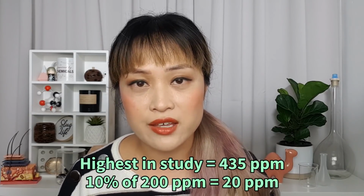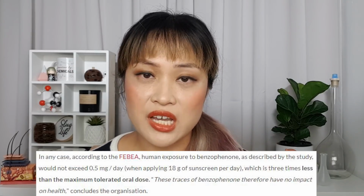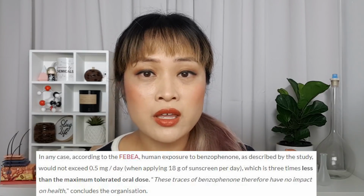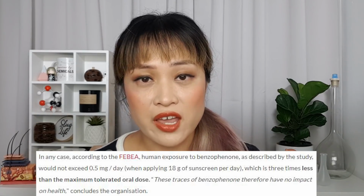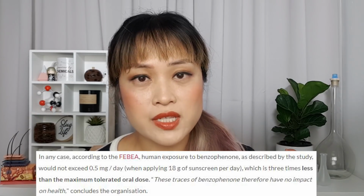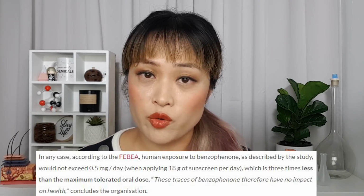popular octocrylene suppliers. But the French Federation of Beauty Enterprises points out that even with the highest benzophenone sunscreen from this study, if you apply 18 grams of sunscreen a day, you still end up with less than half a milligram of benzophenone. This is 3 times less than the maximum allowed dose if you're eating it.